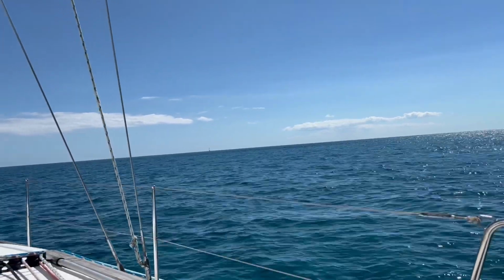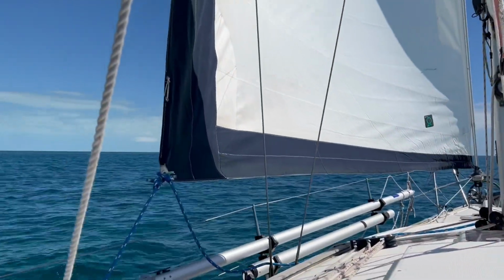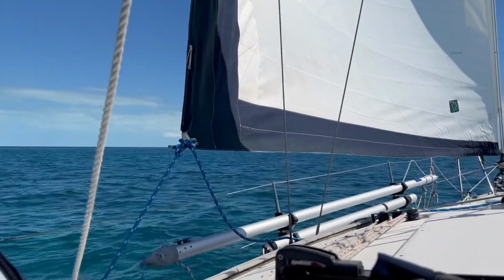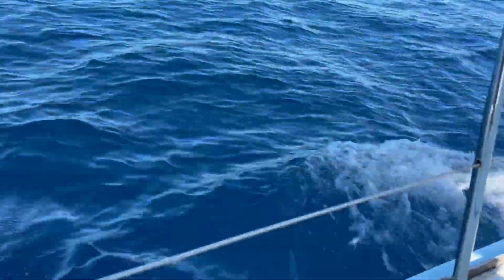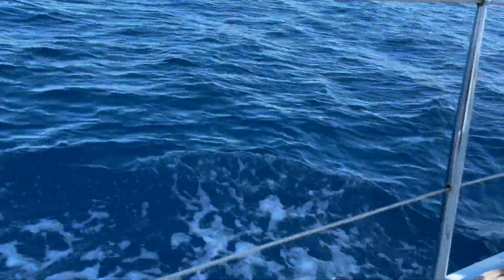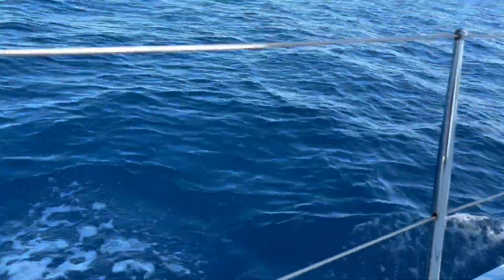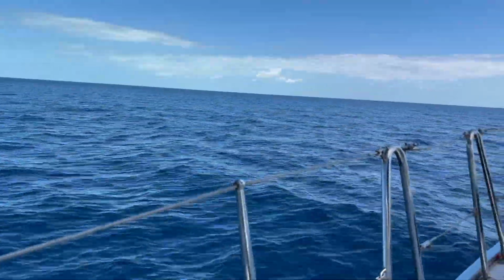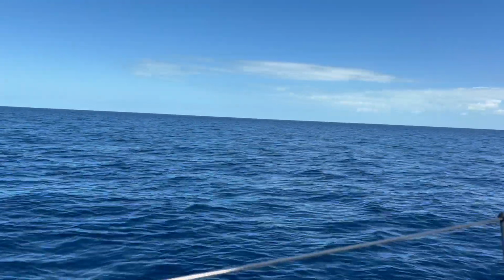The sun is out and the waves are calm, so we're happy. We've been sailing so far for about 6 hours and still have about 4.5 to go. And just like that, in a span of 2 minutes, we're at 286 feet. It's dropping fast.